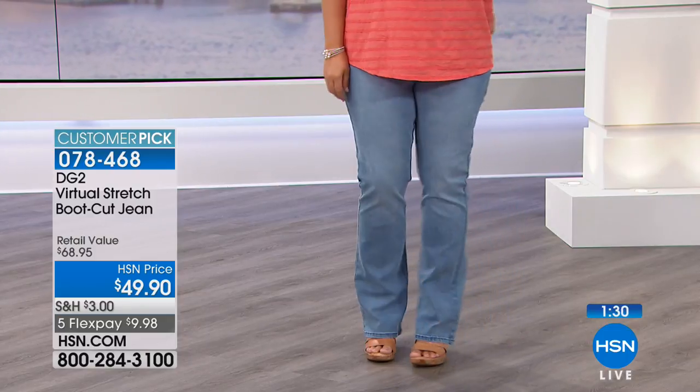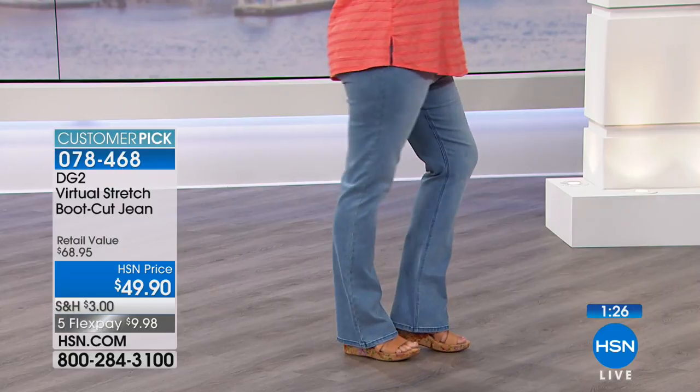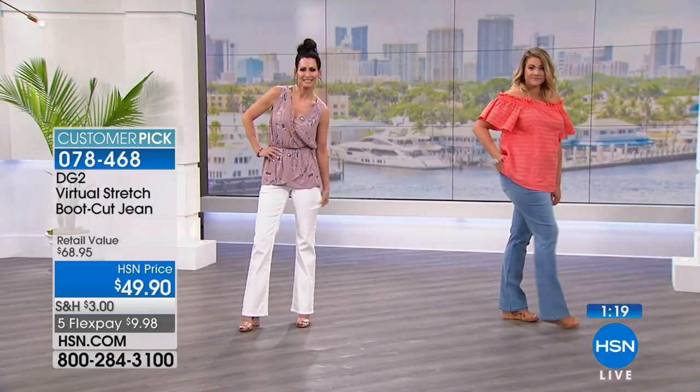There's no need to have an elastic waistband because this is through the entire pair of jeans. And 4 inches of stretch at the waist. 4 inches, if you need it. On demand, exactly.